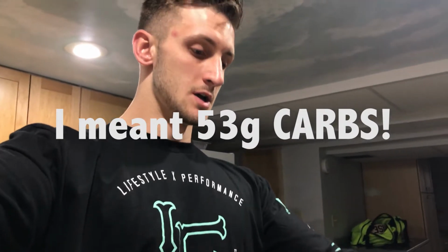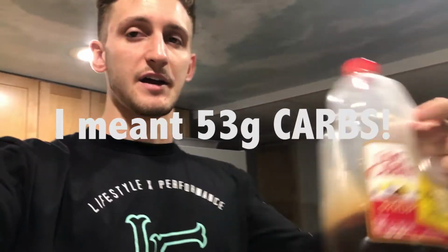Alright guys, so I just logged this real quick. It adds another 200 calories. It's about 53 grams of protein. It has no protein, no fat, so I mean it's not terrible. It has 26 grams of sugar, which isn't the greatest. But it helped add some calories in.